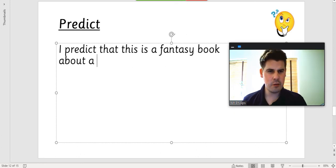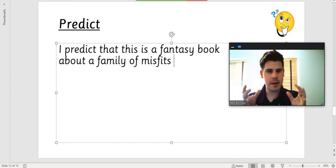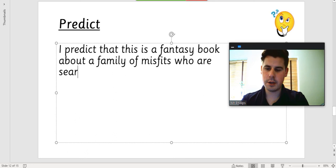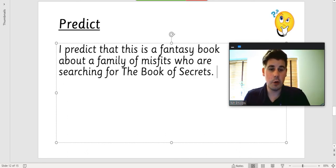Do you think they're a real family? Probably maybe like a family of misfits. So kind of like lots of different people from different walks of life who don't fit in or come together. I get that from the picture. About a family of misfits who are searching for the Book of Secrets. That's my prediction. Your prediction might be different.